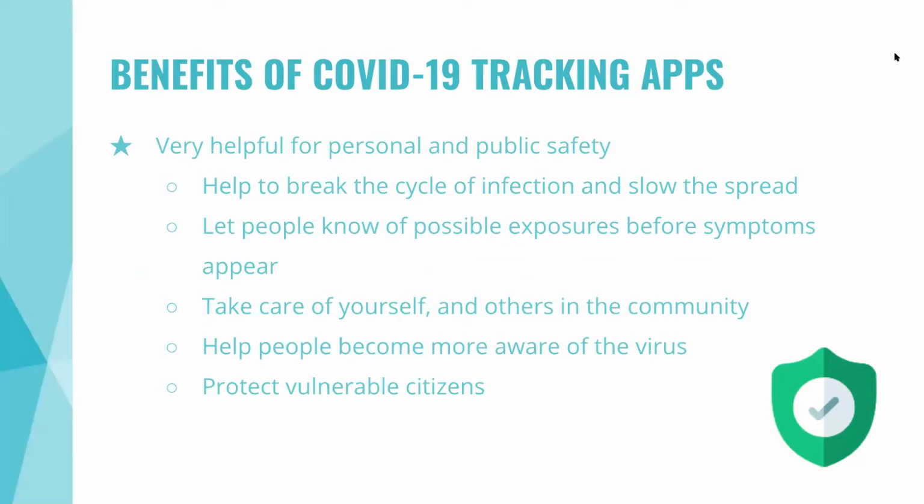So first off, what are the benefits of COVID-19 tracking apps? They are very helpful for personal and public safety. By having these apps, it helps to break the cycle of infection and slow the spread of the virus. It also lets people know of possible exposures before symptoms appear, and we give it to other people.